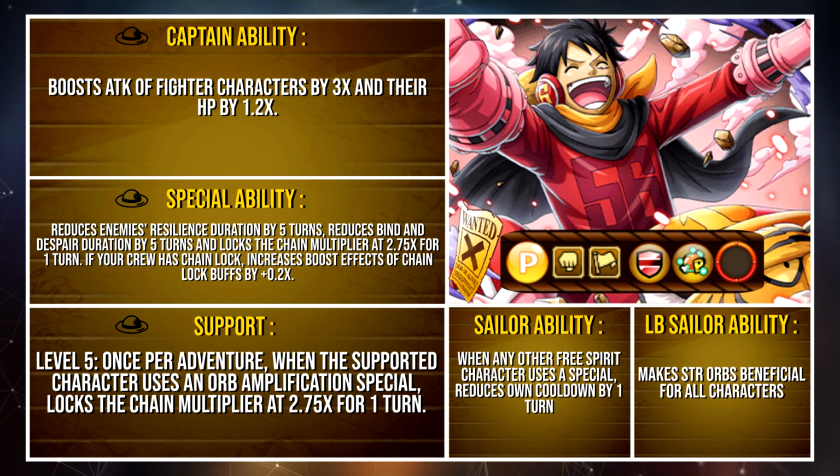Very good support for characters that actually have very strong orb boosting units like V3 Zoro and the new treasure map Sanji, or even Sanji Judge, and many more. For his sailor abilities, he has the universal Mugiwara 56 one, and he also makes strength orbs beneficial for all characters, which is always very awesome to see.